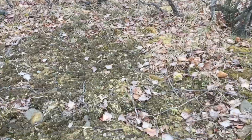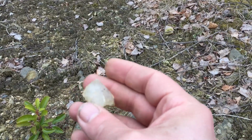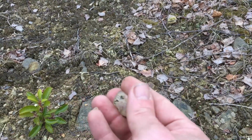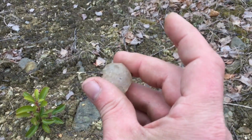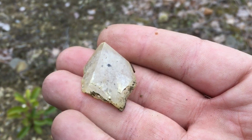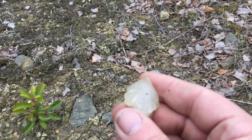So about 2 feet from that spot, I find this guy. It's only the tip of a point. This was a fairly large point, man. I'm hoping to find something big down here. I think my spot is going to be good for that. We'll try to get up close on this. It's a little pyramid one, not super clear, but definitely nice structure on the tip.